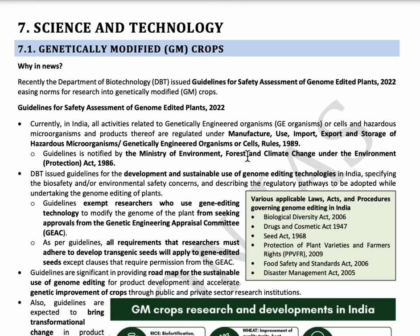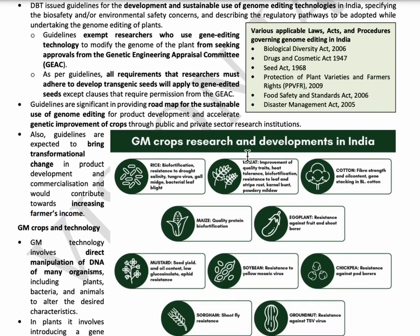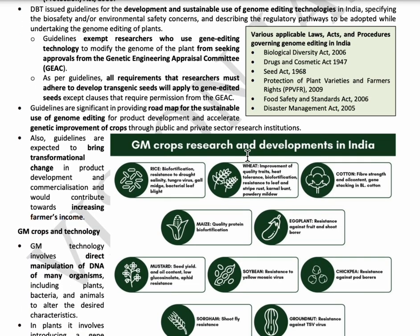Genetically modified crops. So genetic modification technology involves direct manipulation of DNA of many organisms like plants, animals, bacteria. So some examples of genetically modified crops are rice, modified for resistance to drought, salinity, tungro virus, gall midge, bacterial leaf blight, and wheat is modified for quality, heat tolerance, resistance to leaf rust and stripe rust, kernel bunt, powdery mildew, and cotton is modified for fiber strength and oil content, gene stacking.